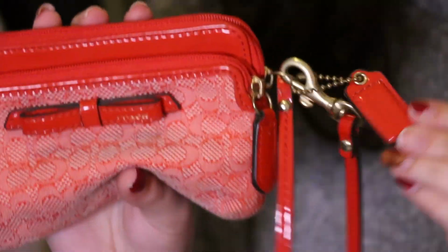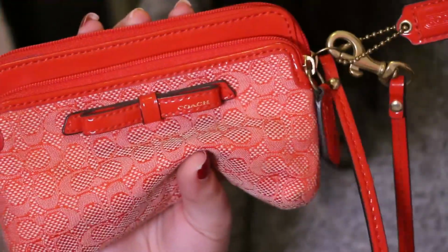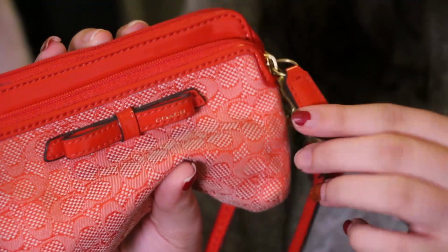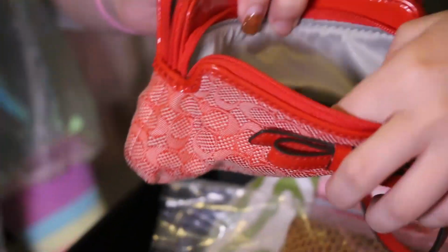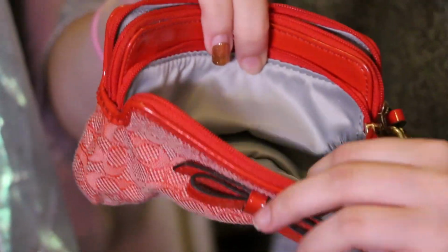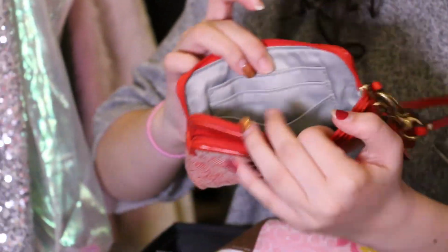It has a little authentic Coach tag, because this is authentic. We went to the Coach store and bought this, so we're not trying to sell you anything fake. It has 2 different compartments. One is just empty, and the other has different little spots where you can put cards.